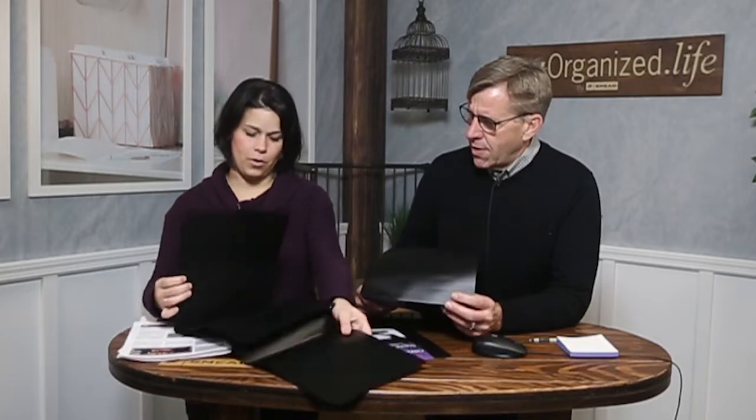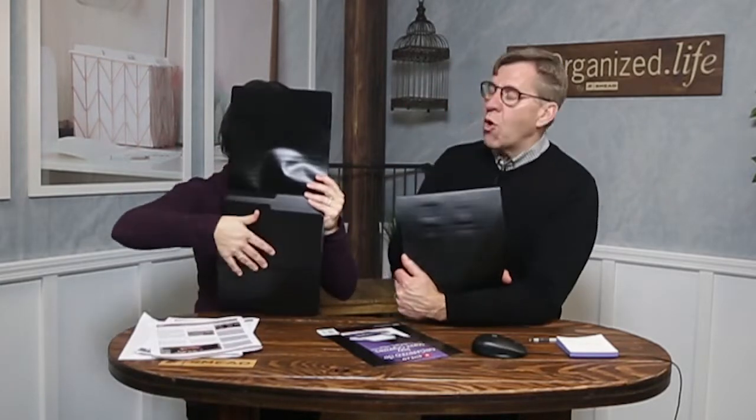So what is this thing anyway? It's a folder. It's got 3 sections: 1, 2, 3. One thing you should mention, though, because you said the word, this is part of the Organized Up line. And what does Organized Up mean? That means we organize in the direction that we actually read. So the 8.5 by 11 is portrait. Yes, portrait mode.